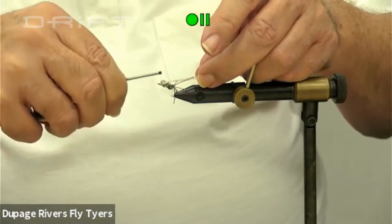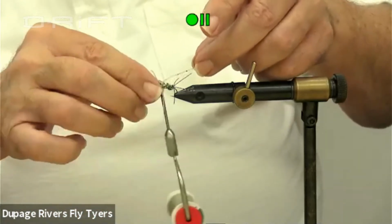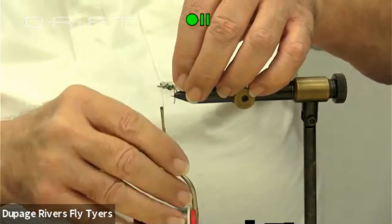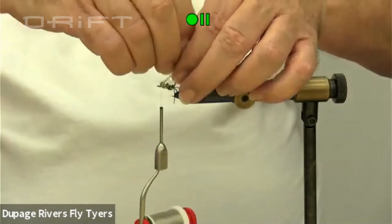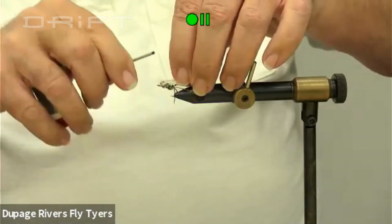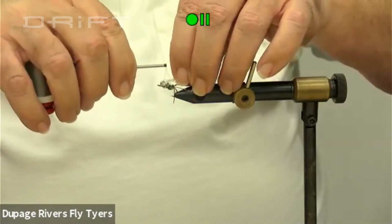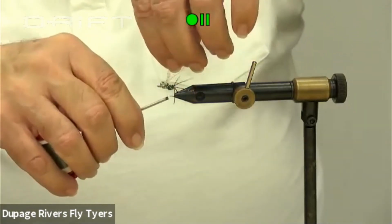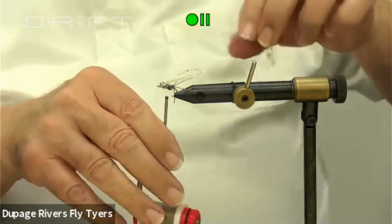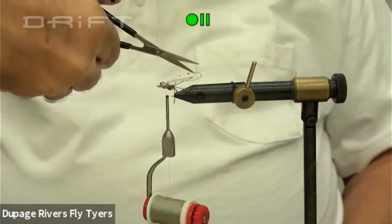Add a little pressure. You go over the eyes like a Clouser or not? No, no. So just to the front. Yeah. I do like your idea of going behind. Go ahead and take it behind. It really does make it work a lot better.